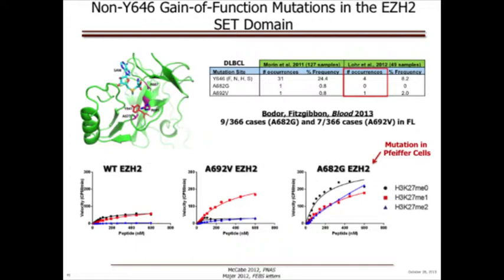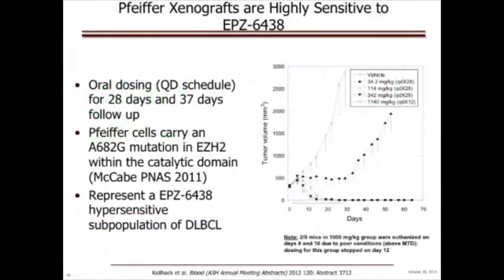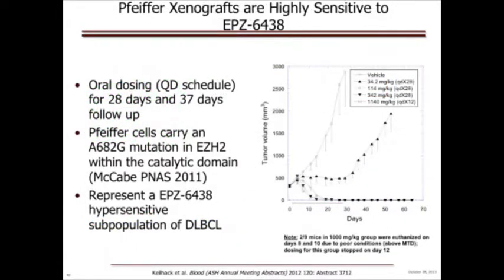And so our group, as well as other groups, have characterized these mutations as we did with the 646 mutation. And again, we see that these are change of function mutations. The A682G mutation seems to be particularly robust in using all forms of K27 peptide, so it seems to be a very active form of EZH2. So we believe, again, that these Pfeiffer cells represent a particularly hypersensitive subpopulation of diffuse large B-cell lymphoma.